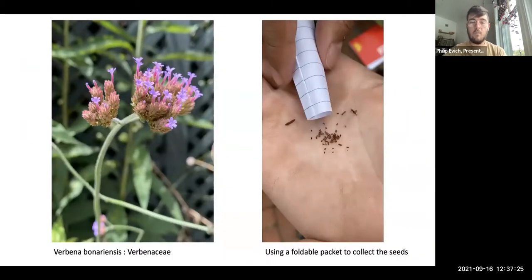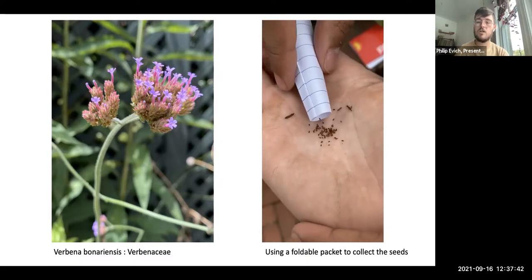All right, moving on, we have Verbena bonariensis, which is of the Verbena family. And I wanted to showcase this because later on in today's lecture, I'll be giving you some instructions on how to make your own seed packet. And here is a seed packet in action.